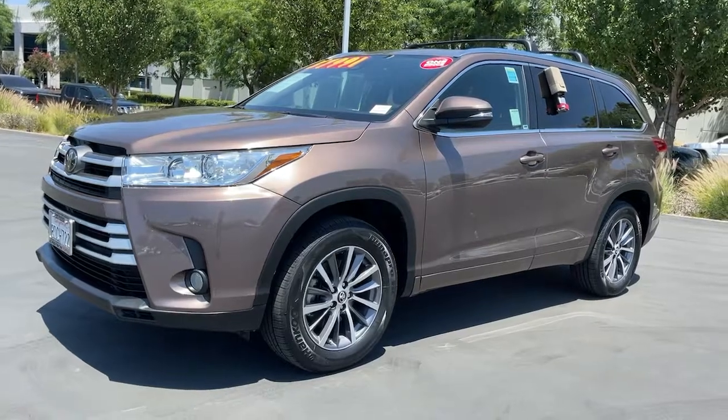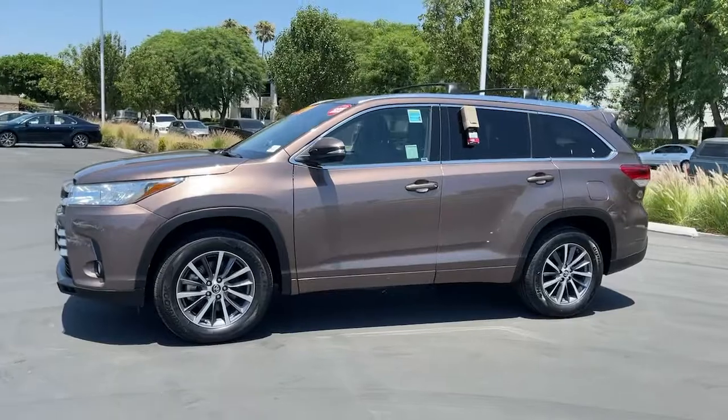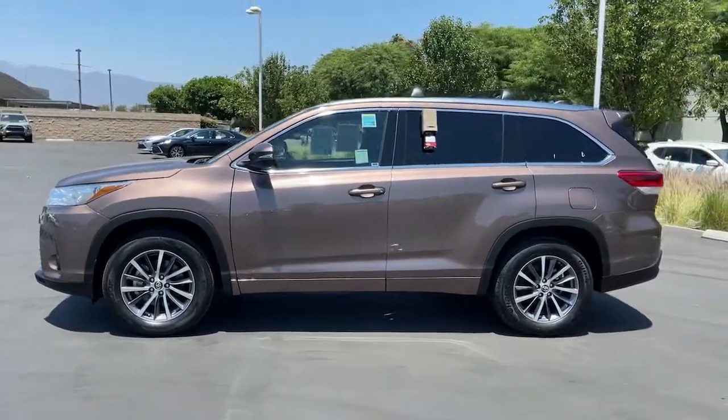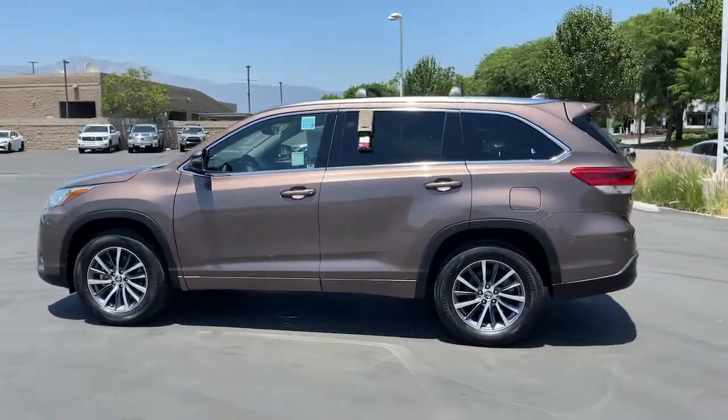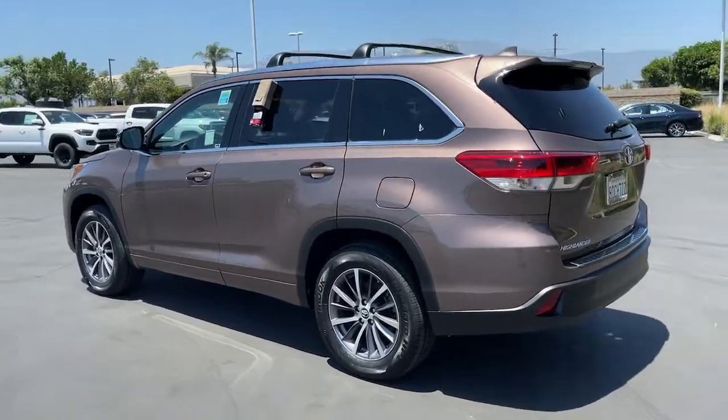Can you see yourself in the 2018 Toyota Highlander? With less than 40,000 miles on the odometer, this vehicle provides excellent value. Here's a sleek and sporty Toyota Highlander your family will love.